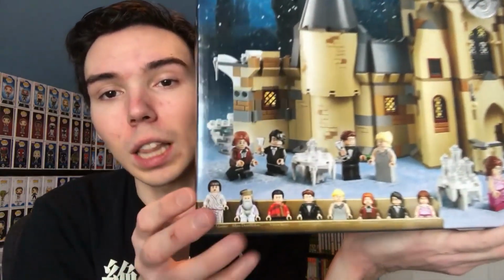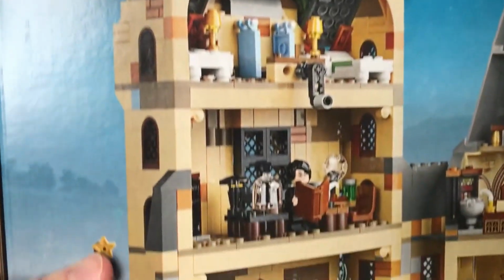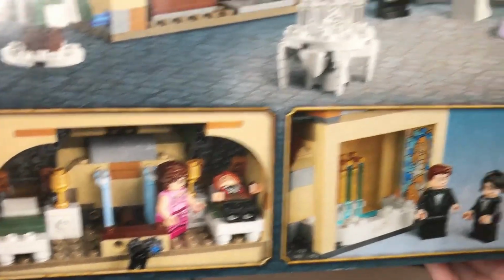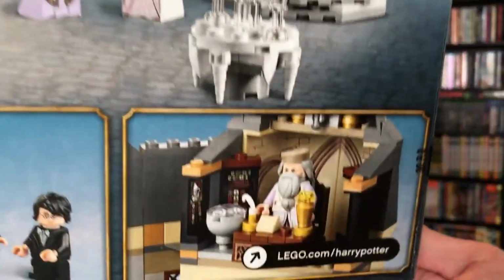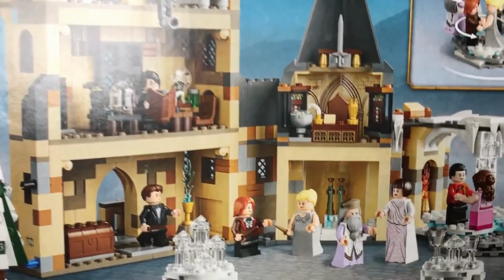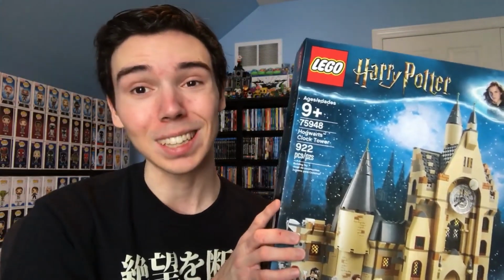I think the minifigure selection as well is just really fantastic and very nicely varied, and the interior of the build looks fantastic as well. I think it's just very nicely detailed, and I really do love that about the Harry Potter builds. I feel like there are just so many cool little details that go into it and building techniques as well. I think it's just very unique in that way. So yeah, it's just overall a really amazing set.